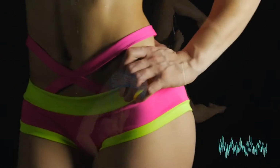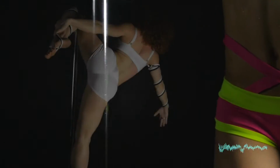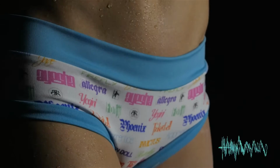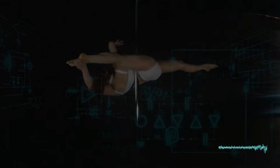Sweat can cause slipping and serious injury, therefore making it the pole dancer's enemy. PoleFit's partial wick fabric pulls perspiration away from the skin, while also preventing it from rising to the surface, thus negating the effects of sweat moisture.